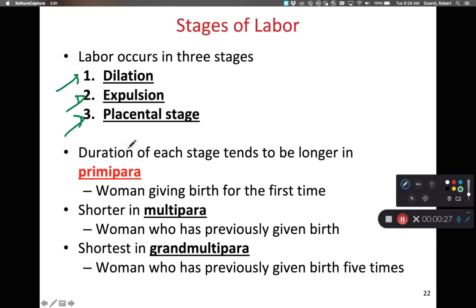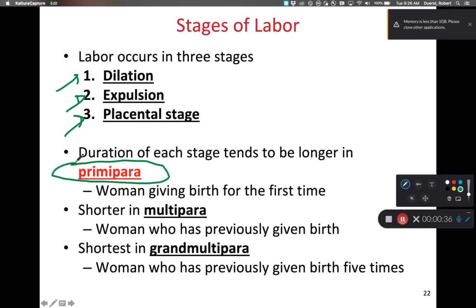Each of these stages tends to be longer when a woman is experiencing primipara, which is just a fancy way of saying that we're looking at a first time mother. First-time mothers tend to have more connective tissue that hasn't been stretched out, that hasn't lost its elasticity. Because of that, a lot more effort is needed to stretch things out to get the child out of the uterus, out of the womb and into the world.